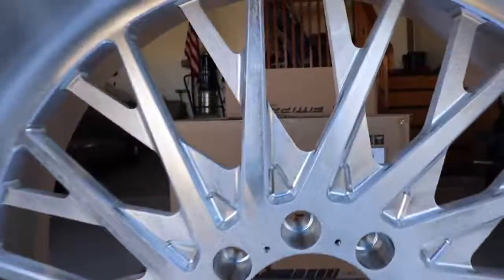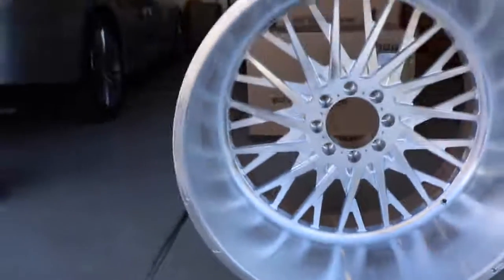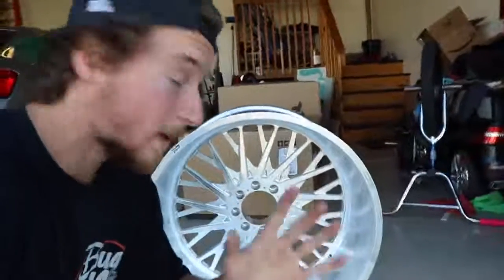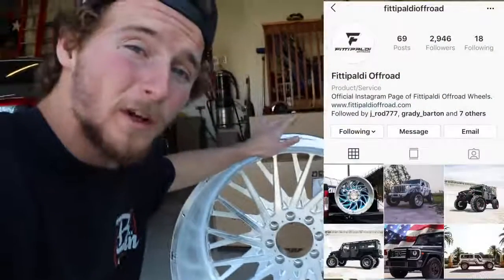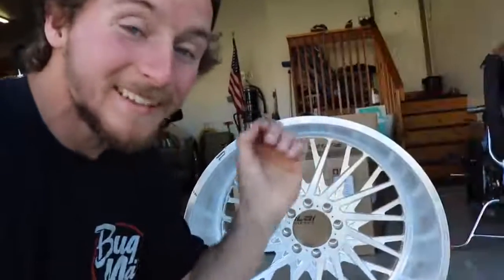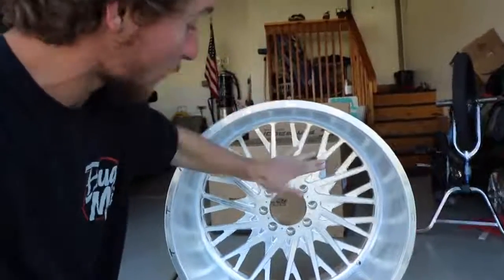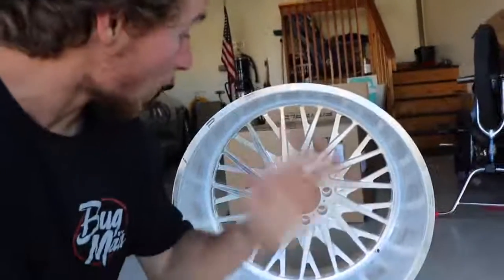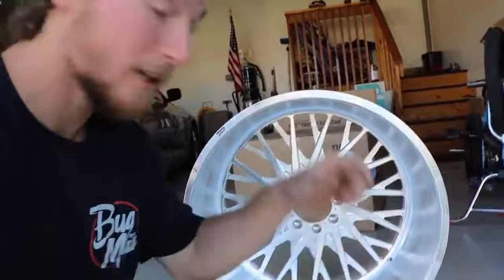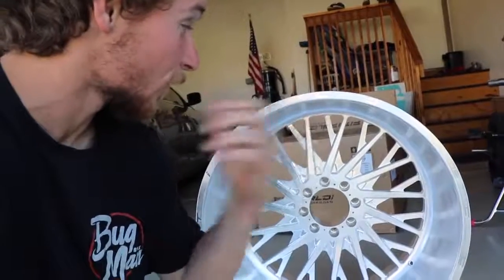Just look at the design of this wheel. It is so sharp, so classy. And honestly, just looking at it right now, it makes me speechless. I am being 143% serious when I say this. If Fittipaldi Off-Road wheels does not slow down on their wheel designs, they're going to literally take out the entire wheel industry, because these dudes are killing it with how their wheels look and the actual quality of these wheels. I have to say, huge, huge shout out to Fittipaldi Off-Road wheels. My mind is blown that someone could come up with such a good looking wheel.